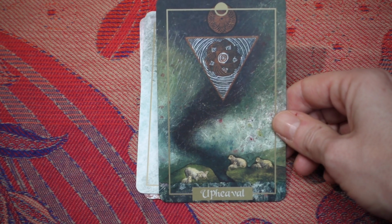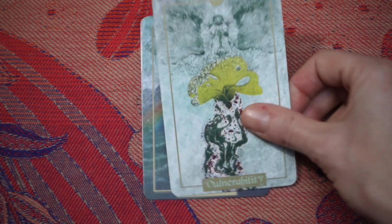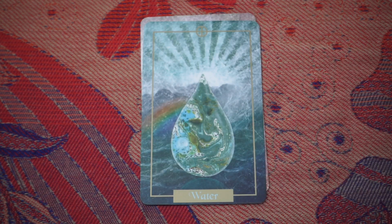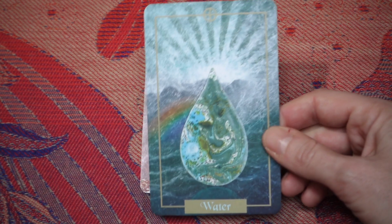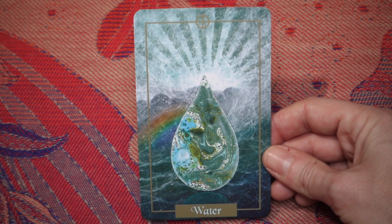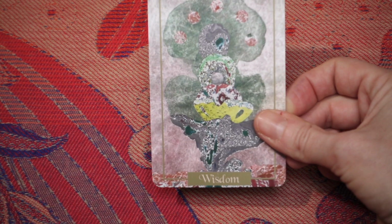Upheaval. And then we have vulnerability. I love this word. I remember when I was learning English, I couldn't pronounce it. It was just, I couldn't remember. Water. And everything in this one drop of water. And this gorgeous wisdom.